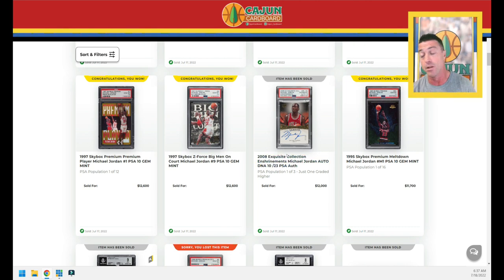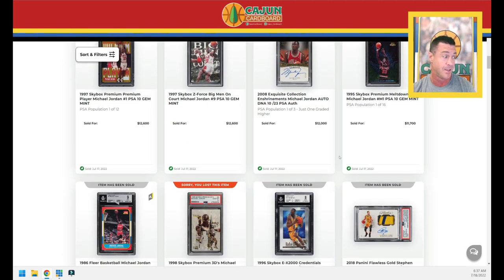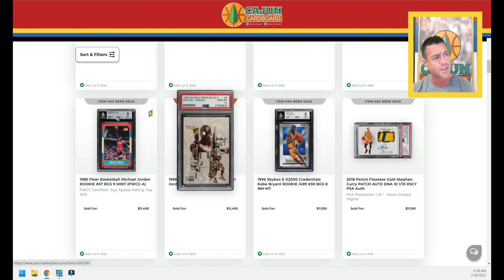I'm bullish on Jordan. I'm bullish on 90s Jordan, and I'm really bullish on gems from the 90s on ridiculous pack odd cards like these. We've got a BGS 9 with the PWCC sticker, 11,400.